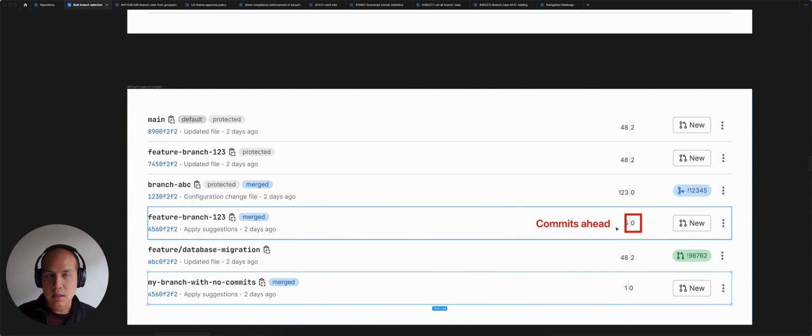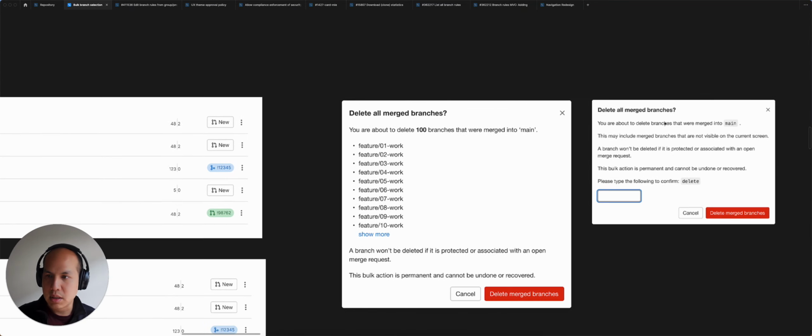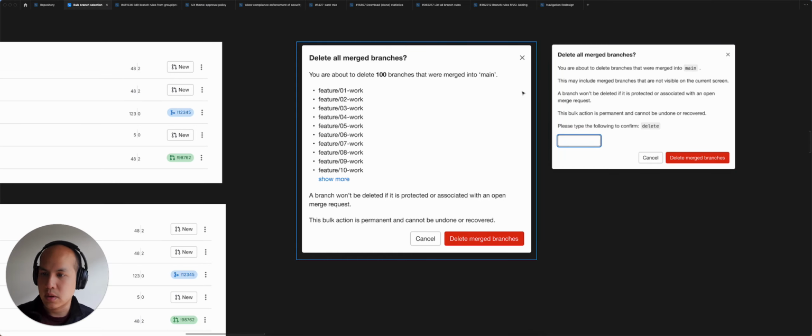So I want to explore the idea of handling multiple deletes of branches by leveraging the commits ahead instead of the merged label. The other problem with delete merged branches is that you don't have control. What I mean is that it will delete all merged branches across your entire repository, whether you see them in the filter view or not. And we went through a lot of work to make this flow as high friction as possible to get that awareness.